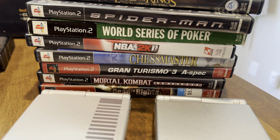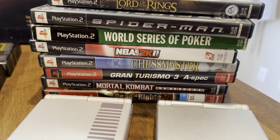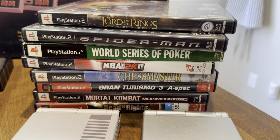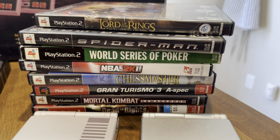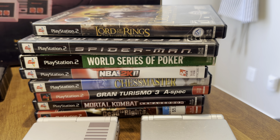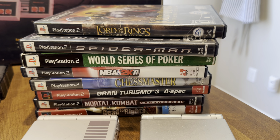There's Mortal Kombat Armageddon. That was a classic one too. Gran Turismo. I actually never played Gran Turismo until the PS5 release, so I didn't really grow up with that, but that's cool to have in there. And the rest of these were just thrown in for free, so I took them. I'm not really a sports player, but there it is.